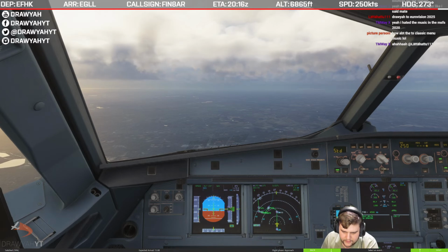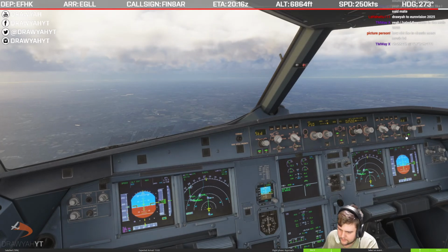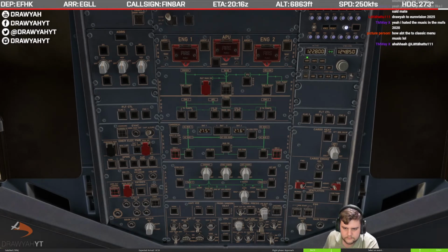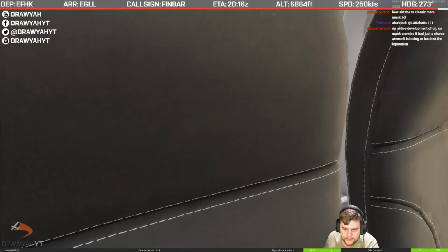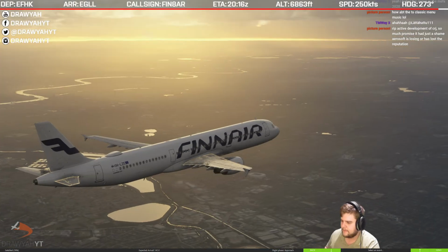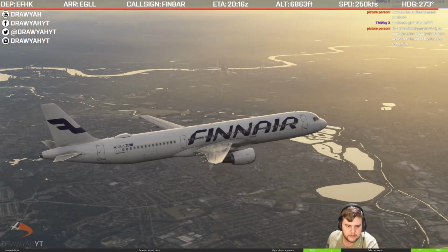Hold up at 7,000 for a little bit, turn on the landing systems. Frame rate's slowing down a little bit now, but that's just Heathrow loading in, and all of London. The London data's not so bad, because of course that's just streamed in, but it's still going to use some graphical processing to actually load everything.